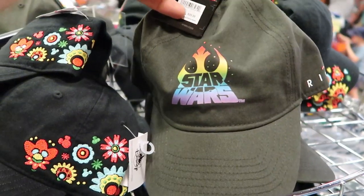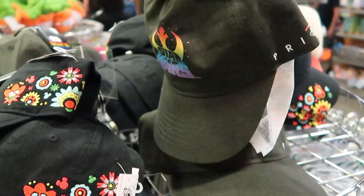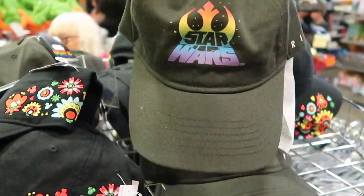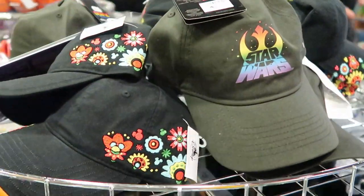Here's a great deal on some really cool Star Wars Pride Collection baseball hats. You got Star Wars on the front, Pride there on the side. These are $7.99 though, originally $30. They are so cool.